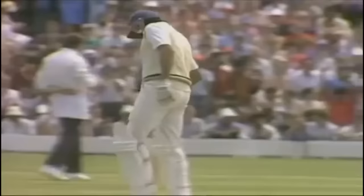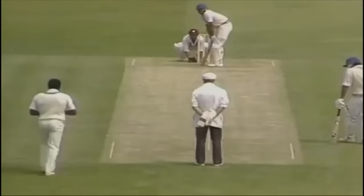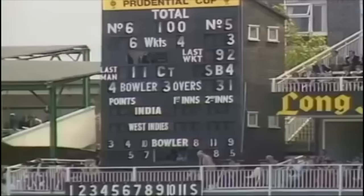That's short, that's powered away. That's beaten Logie this time, 4 runs. And Sandeep Patil picking his short one up very quickly and getting into a super position to pull that. Short on the offside, cracked off the back foot this time, but they'll be happy with the single because that brings up the 100 for India. Hundred on the board, 4 men out, 6 now to Patil.